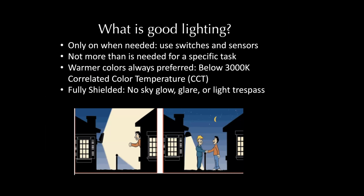And what is the IDA? International Dark Sky Association. Thank you. I'll have those websites on the very last slide. But good question. What's good lighting? We've talked about this, just some reminders. Switches and sensors, nothing more than what's needed, warmer colors, and fully shielded. And you can see the neighbor unfriendly and the neighbor friendly lighting. That's a perfect example.